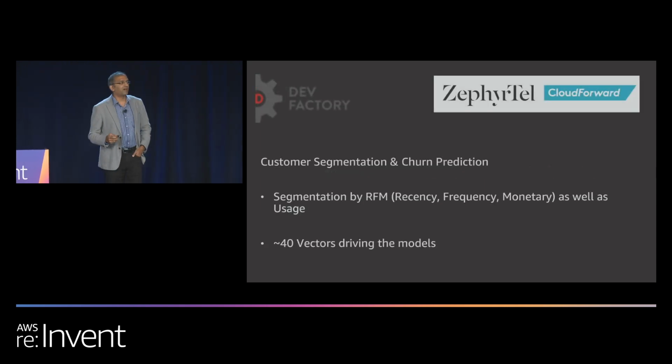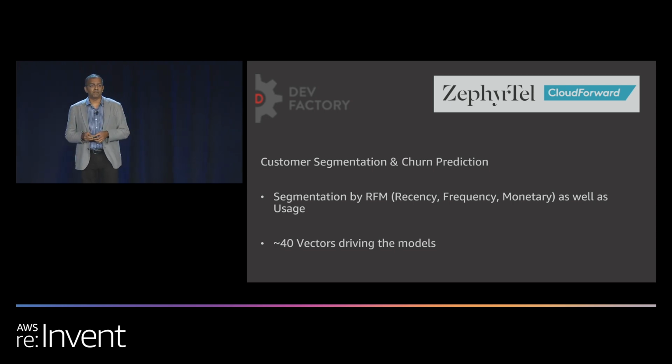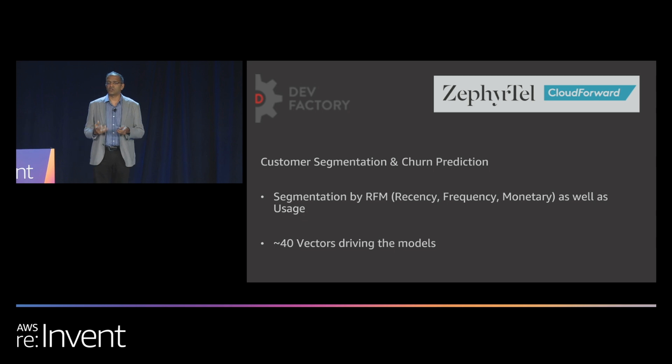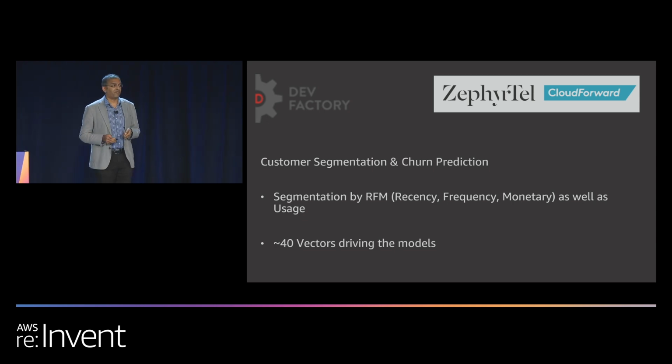So the first one I'm going to talk about is ZephyrTel. ZephyrTel is our fast-growing portfolio of telco-specific products. When we talk to our telco customers, these are mostly tier 2 and tier 3 telcos. The two most important problems that they are trying to solve as part of their business are lowering the TCO for their deployments, and the second one is preventing churn.